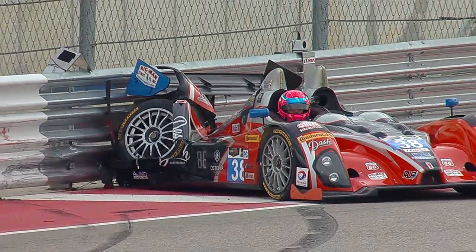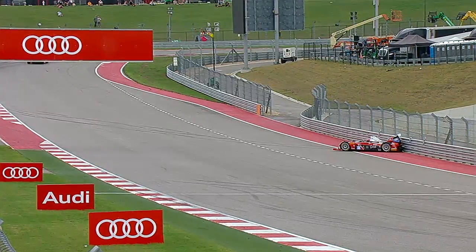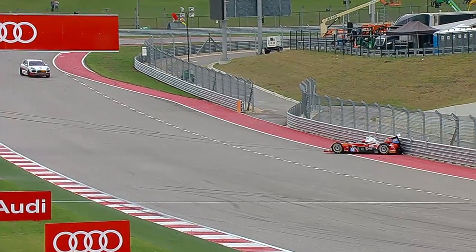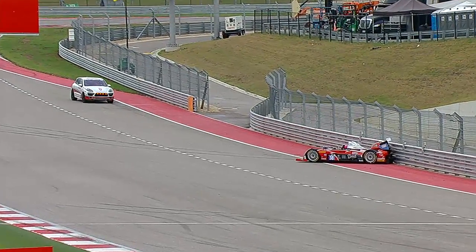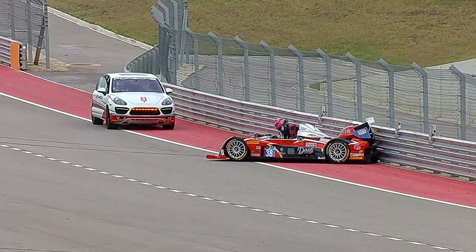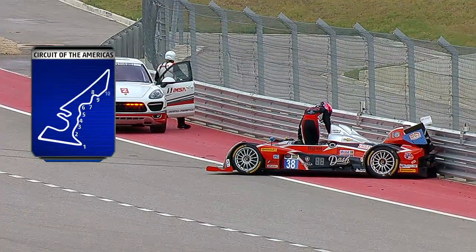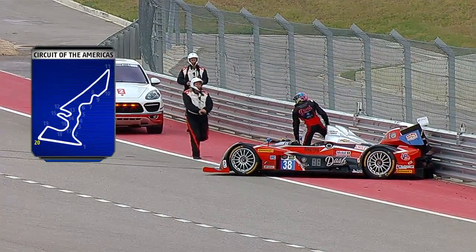And now we have a red flag, but that doesn't mean that this session is completely over. What it means is this is taking away from the qualifying session, but the drivers are guaranteed 10 minutes of green flag time. So when the session does go green, they will have 10 minutes added on to whatever time is left when they start. This pushes back the prototype qualifying by a little bit, but not a terrible amount.